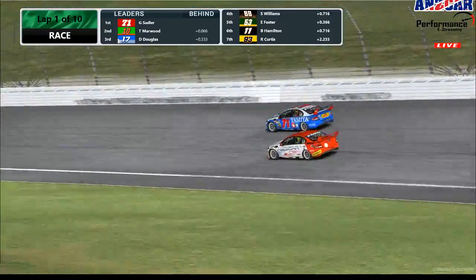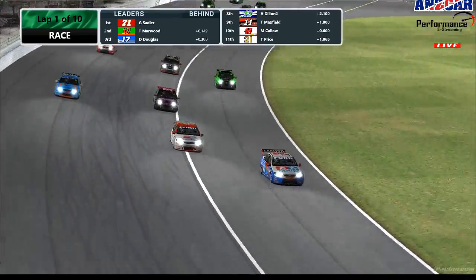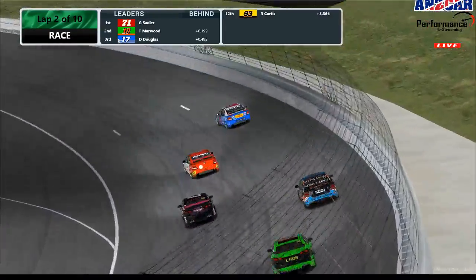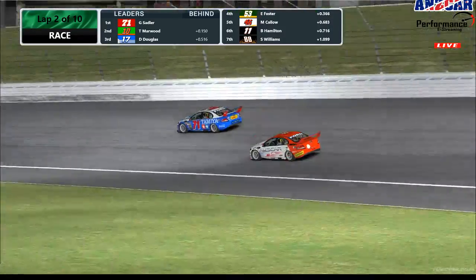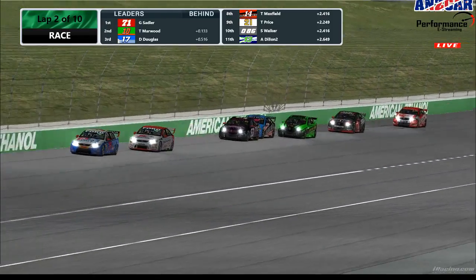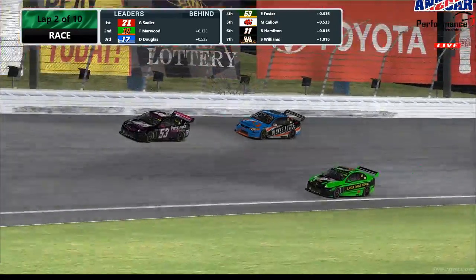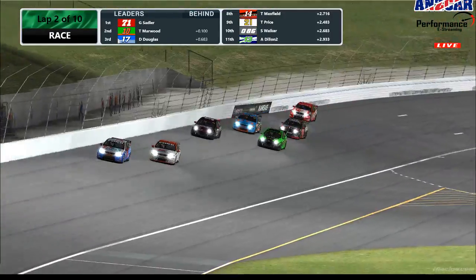But up front, looks like Terry Marwood's tried to make an inside run on Gavin Sadler. But Sadler's managed to hang on quite nicely and just pull a couple of car lengths gap on Marwood. Back in the field, Foster, Douglas and Callow look to be fighting it out pretty hard there. Stephen Williams has dropped back a little bit after that contact.